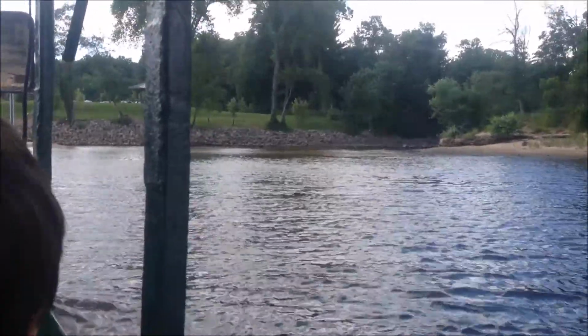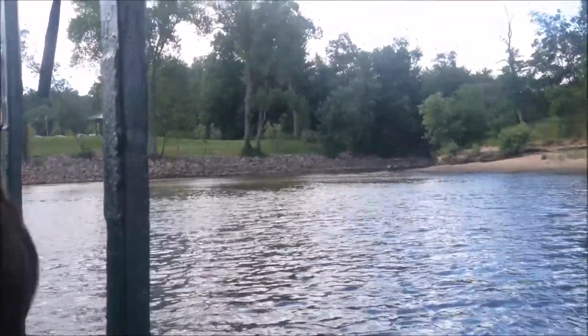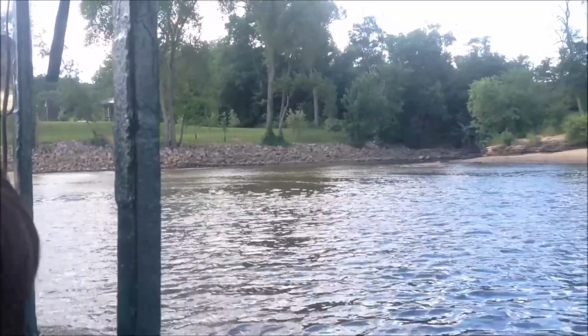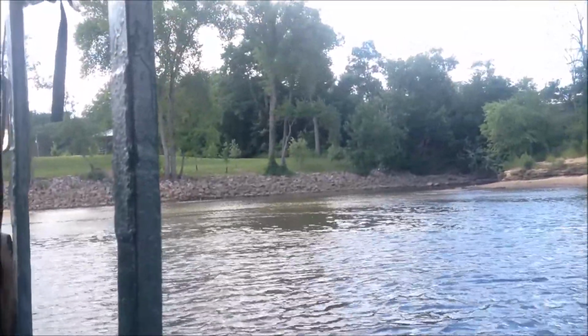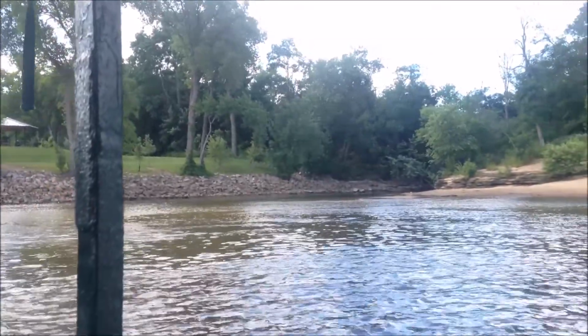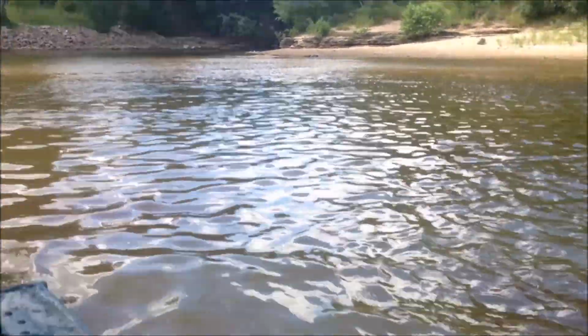We tend to get stuck, but don't worry. It's a very simple plan if that were to happen. Me and all the strong gentlemen on board will go to the back of the duck where we lower the women and children safely into the freezing cold water so that they can push us out. That sounds like a pretty good plan, right? Alright, no, I'm just kidding. The water's really not that cold. And of course, I'm just kidding.